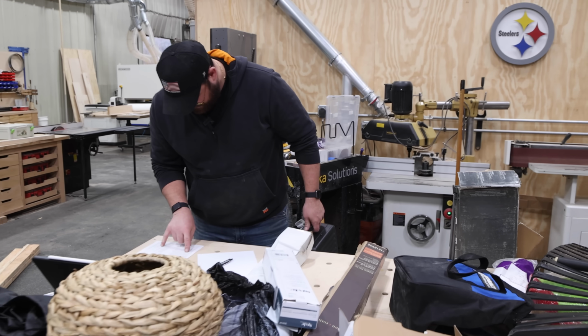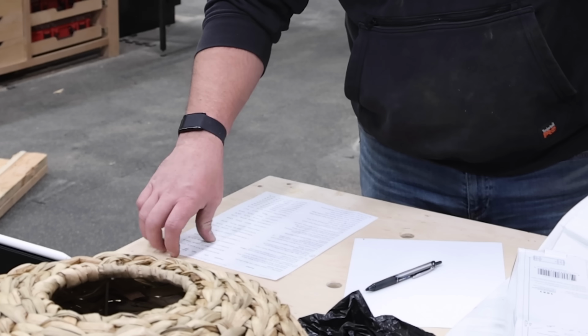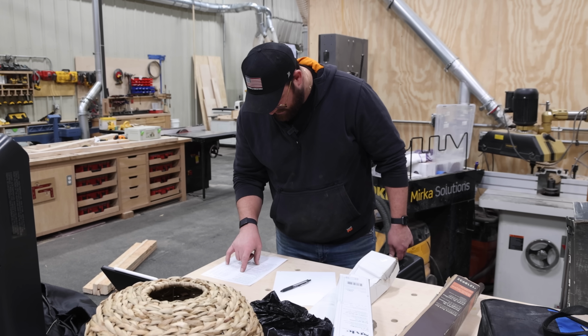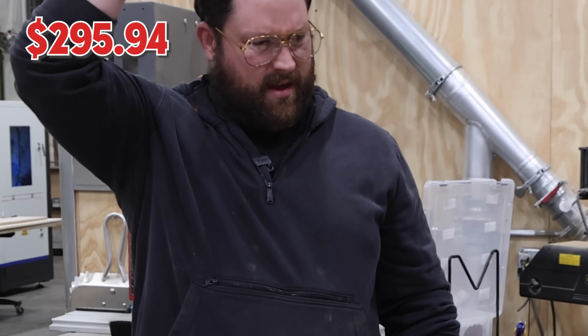We got that at, oh boy. And I just keep going down the list. It's getting lower and lower and lower. Wow, I should have read that. Why do I keep doing this to myself? $29.98 on this sucker. I'm adding it. Ugh, this is a bummer.